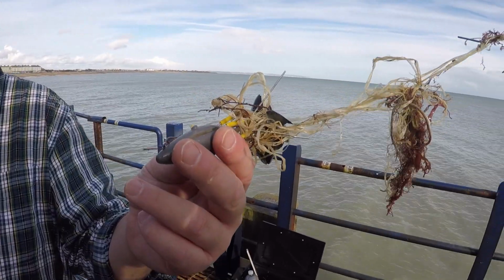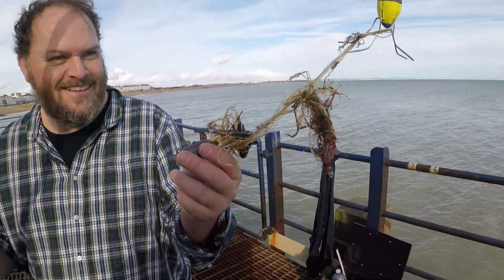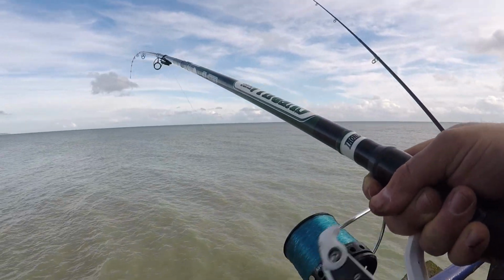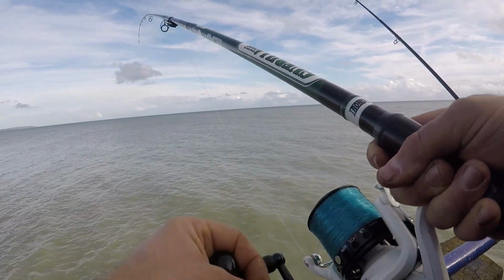Right, so we've got no fish at the moment. Cliff is a lead up. So how do you feel, Cliff? I feel delighted. This is the one I've just lost. It's going to be first fish of the day. Hopefully we can get it up.